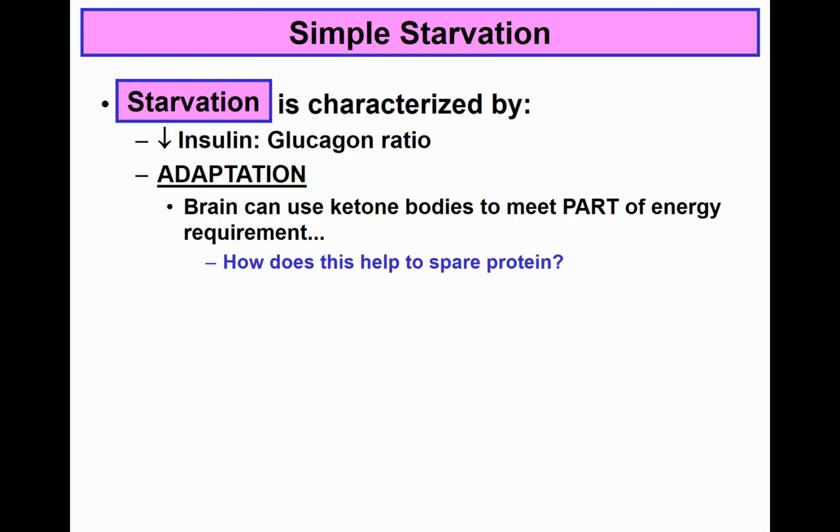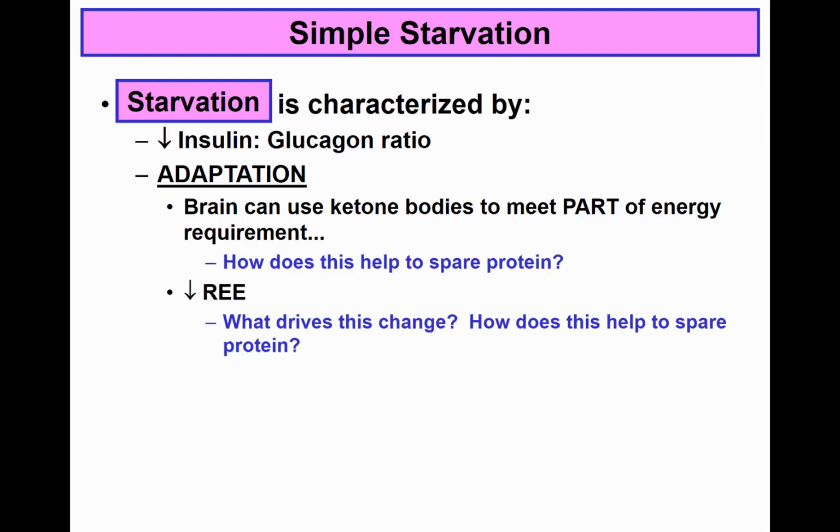Your brain, through this adaptation response, starts to use less glucose. So guess what? We break down less protein to make glucose. And that's a huge benefit to allow us to last longer in a long fast. Now, the other thing that happens in an adaptive response to simple starvation is we make less thyroxine. Thyroxine drives energy expenditure. So we see a drop in resting energy expenditure.